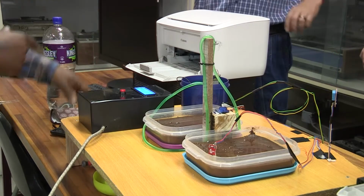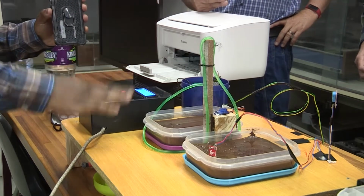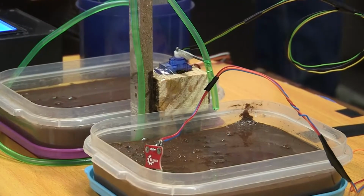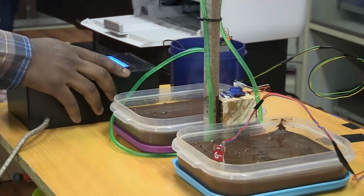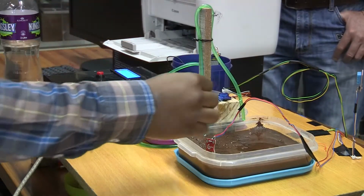And I can still request my values using Telegram. It will give me the state of everything: the pump, the soil moisture, and the level. Okay, so demo. Basically I've got two screens, and on the other screen you can see all the measurements.